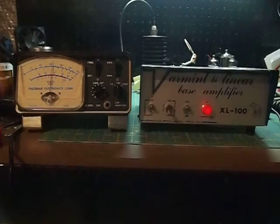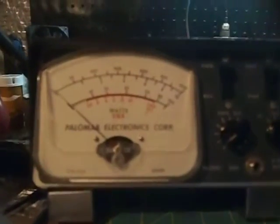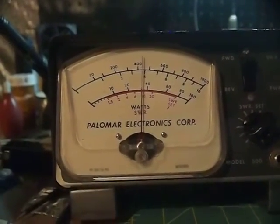As you can see, we're not swinging anywhere, but it's getting up to about 40 watts. Let's see. Get focus there. There you go, a little under 40. Looks good.